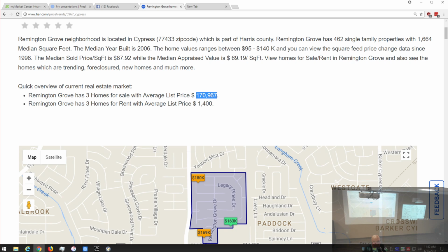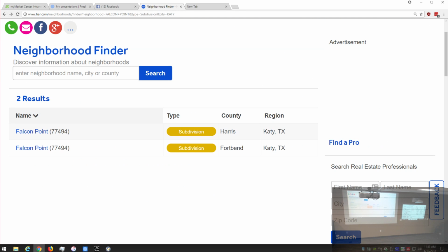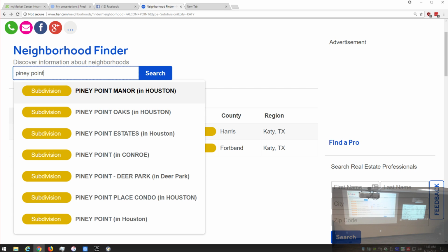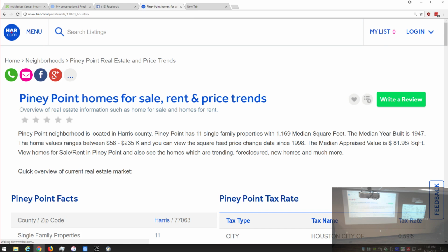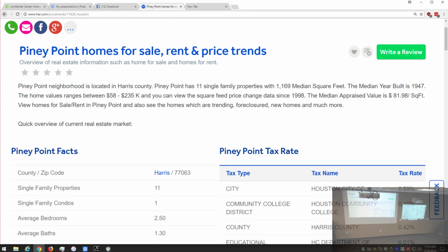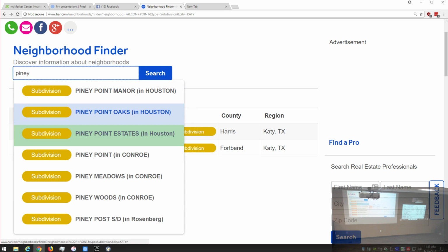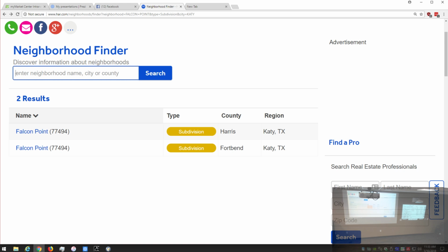Sir. Piney Point Village. Yep. The subdivisions in Piney Point are tinier than, it may not be in here. They're like by street. Yeah. Okay. It's all good. It's all good. It's a lot of money.